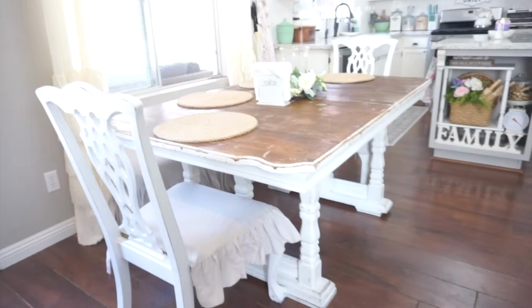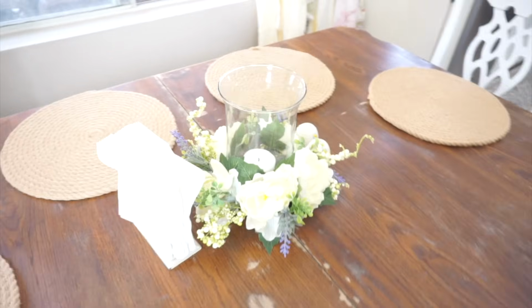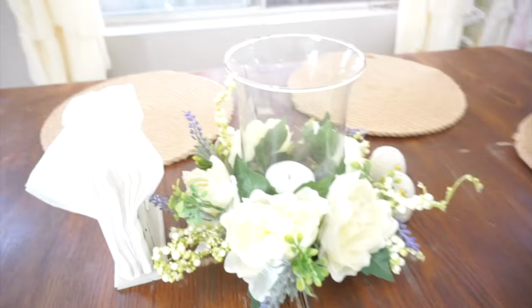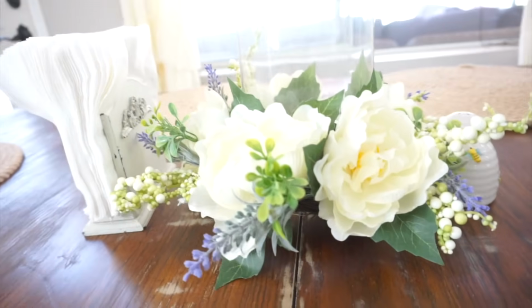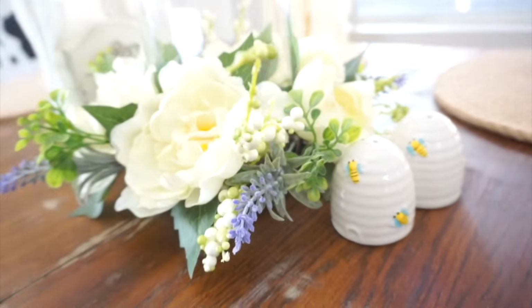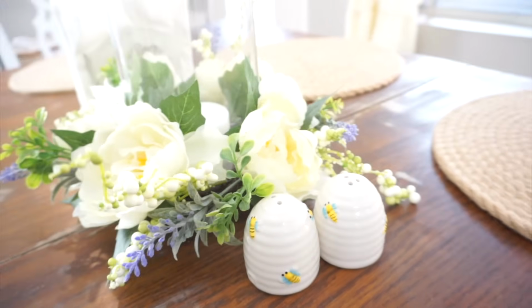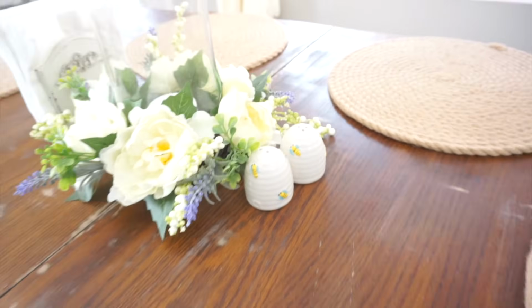So a few of you have asked for me to show you what the table looks like right now. If you have seen some of my other videos, you would know what I'm talking about, but this tabletop was painted white, and I took the paint off and sanded it down and stained it. I will be adding one more coat of stain because I do want it to be a little bit darker, but that is what it looks like right now.